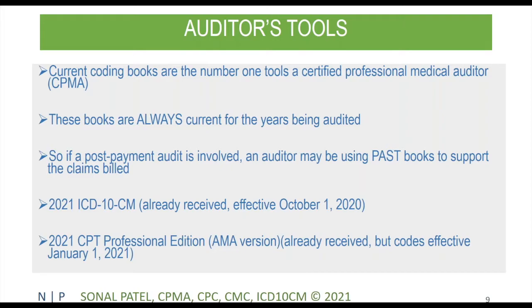They're always current. Like our CPT book by the AMA, I'm looking at mine. I've had mine since October. So even though the codes are just now effective as of January 1st, I had my book in October. Then there's also the ICD-10-PCS book that's used for the hospital procedures in the inpatient setting. That book is also new for 2021.